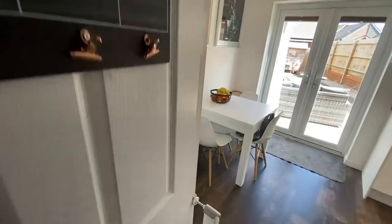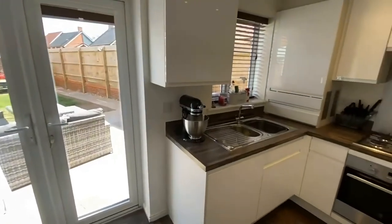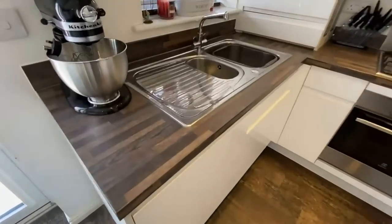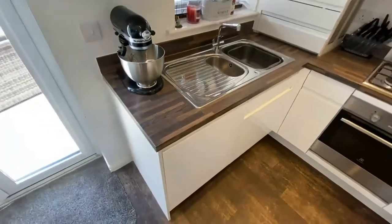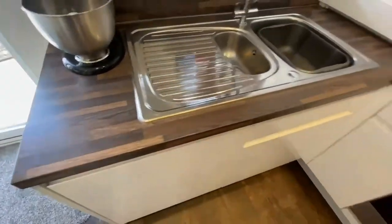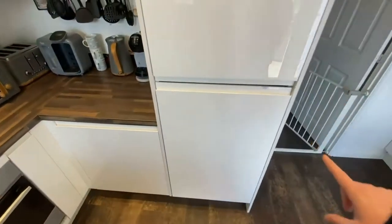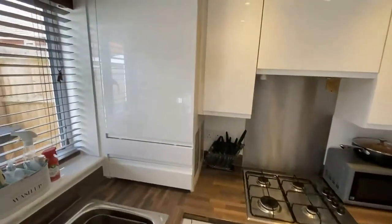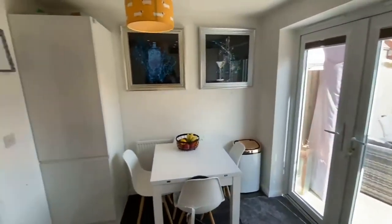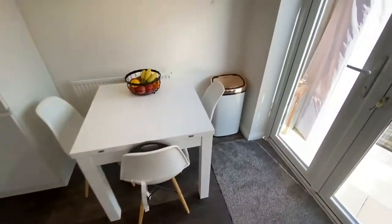Heading back, you've got a decent sized kitchen dining room. So they upgraded this kitchen, they bought this house off plan. So they've gone for a white high gloss unit with probably a natural color oak worktop, or oak style, I should say. Fitted appliances, you've got built-in dishwasher, washer dryer, fridge freezer, and then you've got a combination boiler. You've then got plenty more storage, and then a nice pantry cupboard in the corner there. But room for a nice square table for kids' dinner.